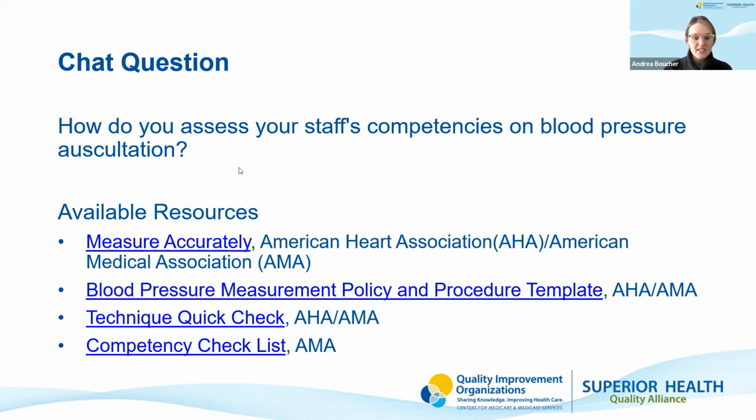And then lastly is a staff competency for manual office blood pressure measurement through the American Medical Association. This is a competency checklist that can be used at your facility as well. So if you do have any ways that you're assessing staff competencies, we would love to hear what those are. I don't see any in chat yet. So if that's not something that you're currently doing in your facility, that's definitely something that we would recommend doing at least on an annual basis.